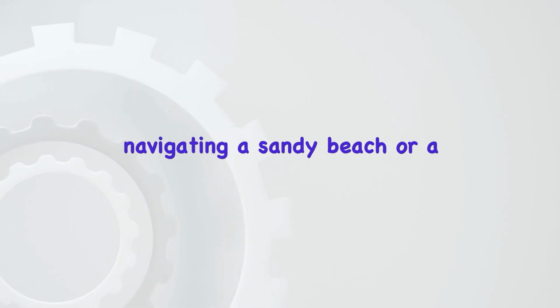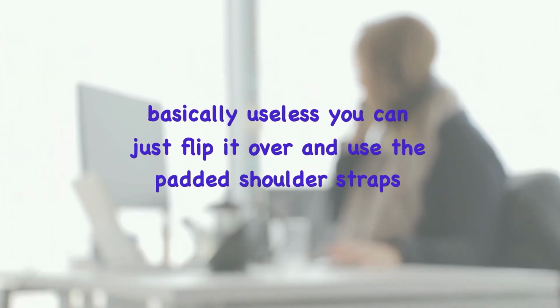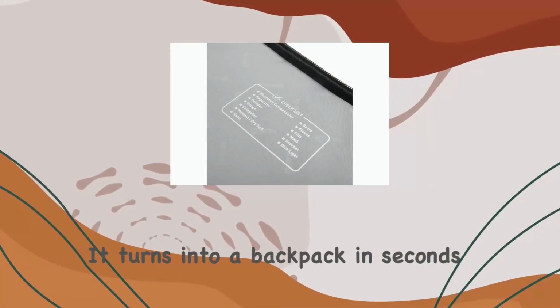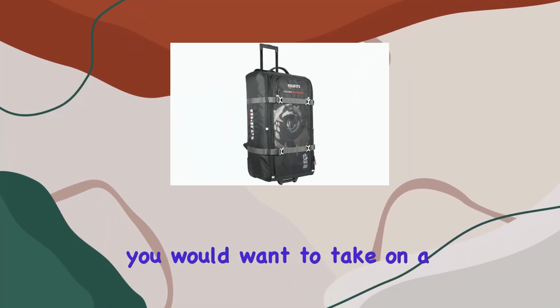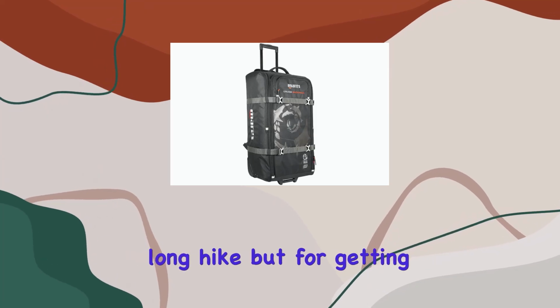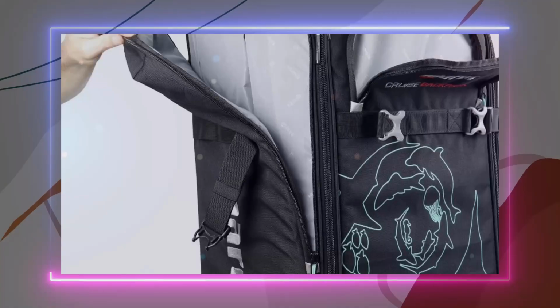Now here is the clever part. If you find yourself navigating a sandy beach or a rocky path where wheels are basically useless, you can just flip it over and use the padded shoulder straps. It turns into a backpack in seconds. It is not exactly something you would want to take on a long hike, but for getting from the parking lot to the boat, it is a lifesaver.